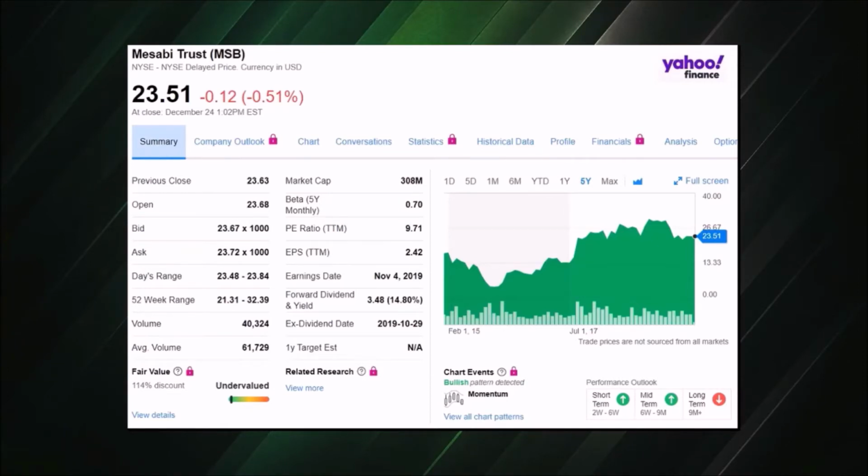Next we have Mitsubishi Trust, ticker MSB, also listed as undervalued. They are showing as bullish according to Yahoo Finance. Their stock price is showing as $23.51. Their short term is up, mid term is up, and long term showing as down.